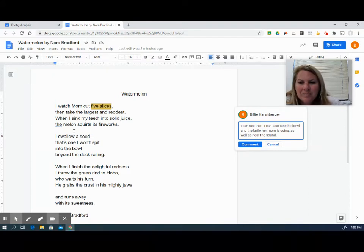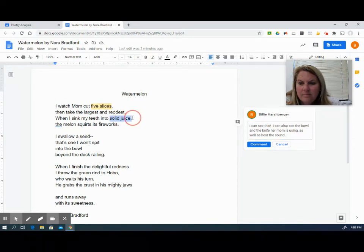I would probably highlight something along these lines also, just because when I think about eating watermelon, I think about what kind of clothes am I wearing because I'm not wearing a white shirt because I'm just going to drip juice all down the front of myself. When you bite into that watermelon, that juice squirts out and most of it gets in your mouth, but if you're eating wedges, then you're going to get some down in your face also. So when she was describing that in the first stanza, I could feel that. That's my sense of touch. So I would probably comment on that also.